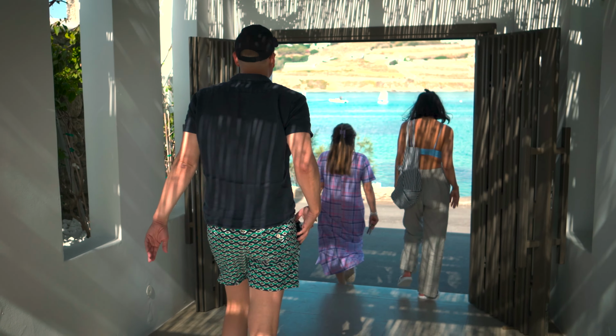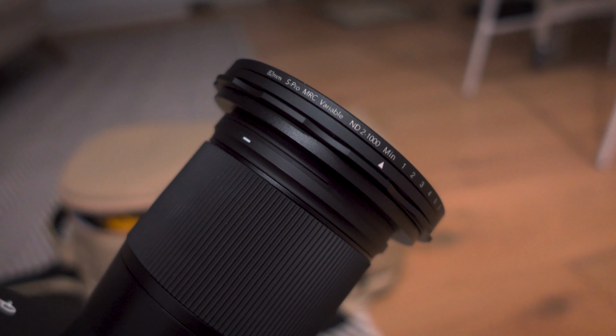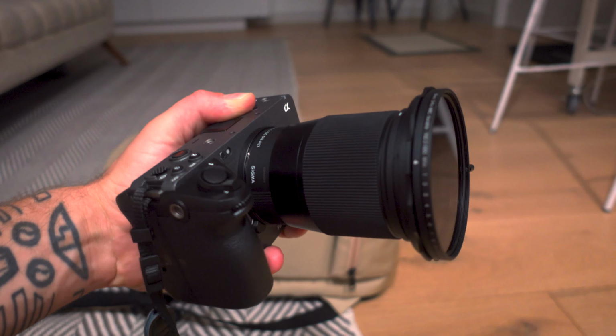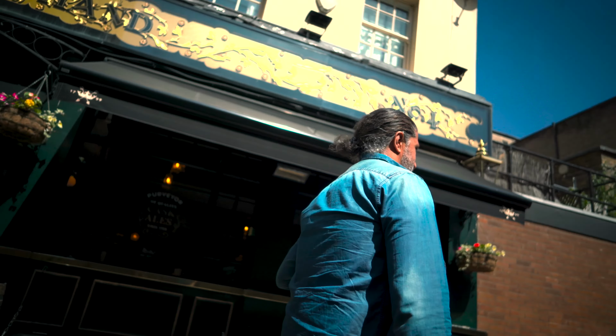I have the variable ND filter that I keep on my FX3, and of course it's an 82mm filter size, which is neither light, cheap, or easily stowed away, breaking all these rules in one fell swoop. Again, the object is to be quick and nimble on your feet, so you can pick up your camera and shoot first and ask questions later, because you'd rather capture too much than too little. Which brings me to my next tip.